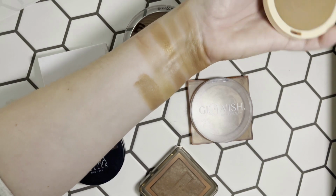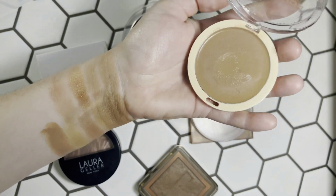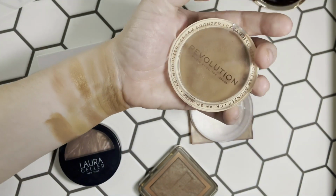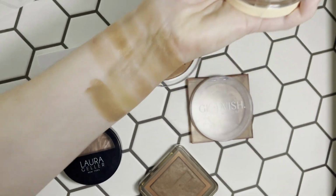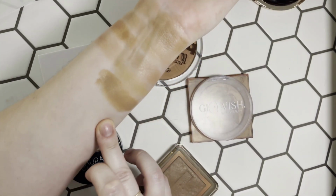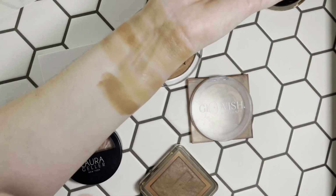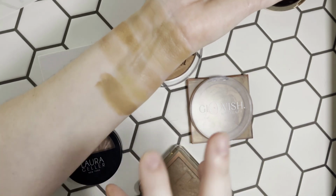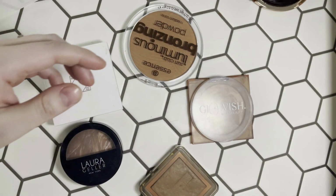So I will be keeping that. I am going to be keeping this. This is like $8. I do recommend this to people. Again, I'm fair to light, and although I know this looks red, I know this looks dark, it blends out so well, so nicely, and it turns out a little bit more neutral than red when you blend it out. So this I will be keeping.